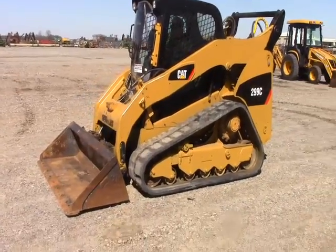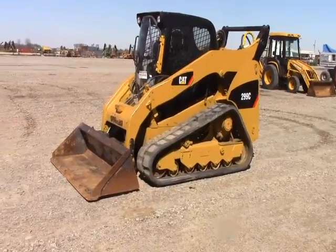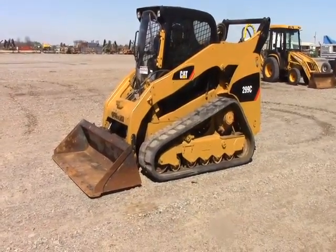We're going to take a look inside the cab and show you all the controls. This machine is equipped with pilot controls. It's got lots of options on it, guys. It does run and operate. It's currently running in the video.